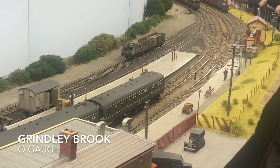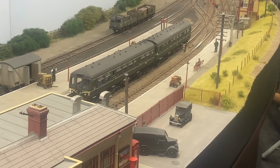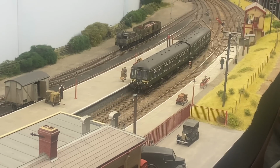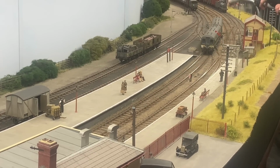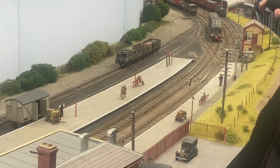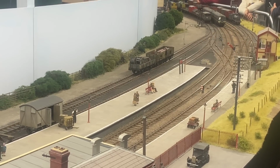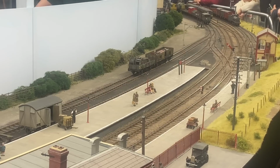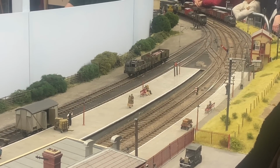Sticking with O gauge, we come to Grindley Brook. This is a 1954 to 1964 Midland Region layout, and it's operated by the Hillington Railway Modellers. Grindley Brook is an O gauge fine scale layout based on a fictional station set on the now closed ex-LNWR line between Whitchurch and Chester in Shropshire, in the period 1954 to 1964.